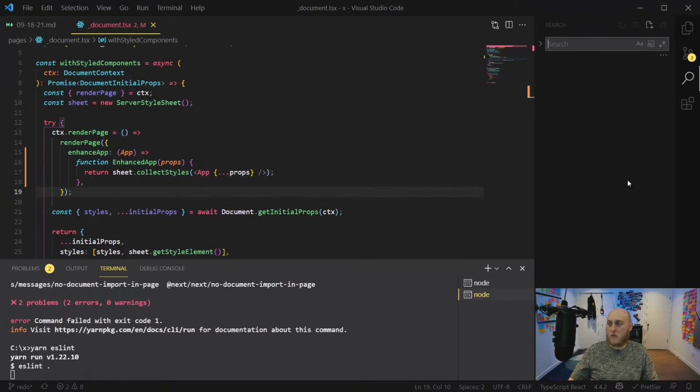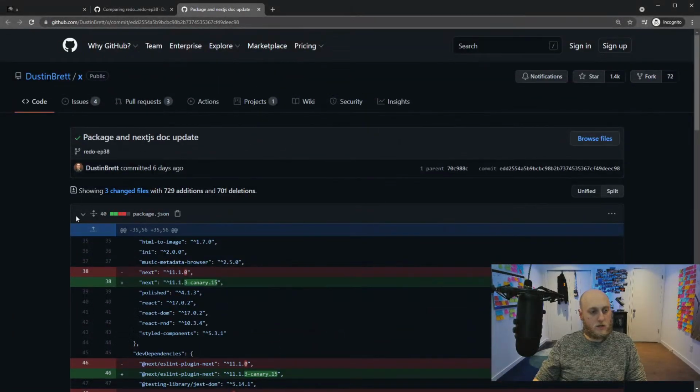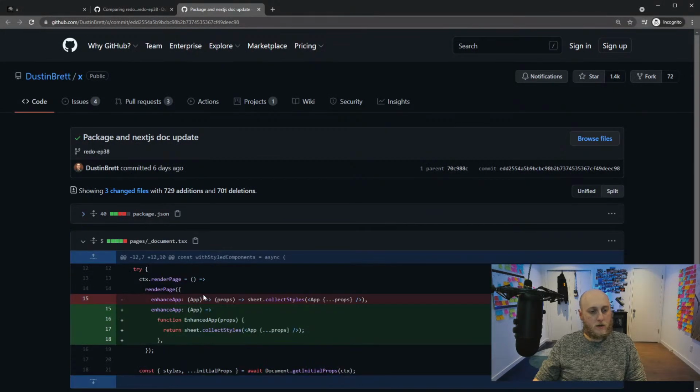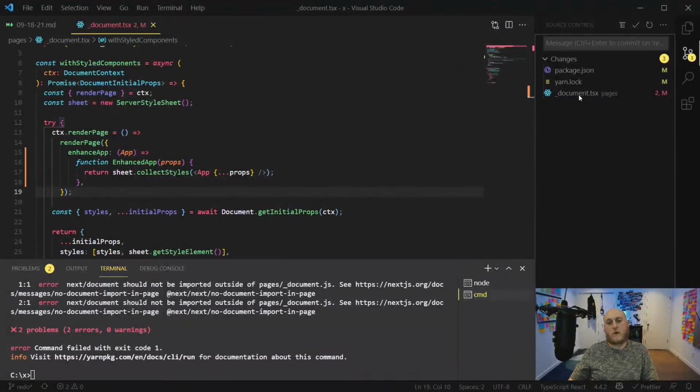Let's see what they pop out. Come on, lint, come on. In the meantime, we can already make our notes here. What was the commit message I used? So let's ignore this list. I don't care what I upgraded. As long as I didn't need canary, that's cool. But this, okay, I did that. Lock file, I don't care about. I'll use that wording. Package and Next.js doc updates.